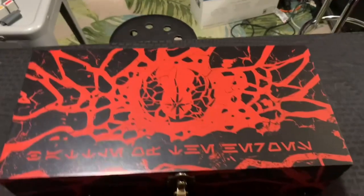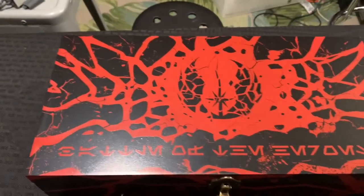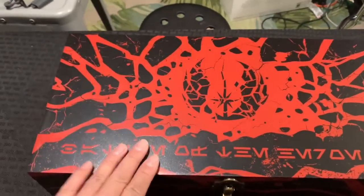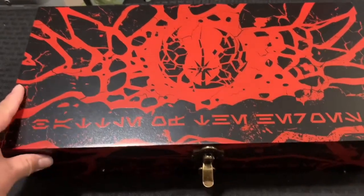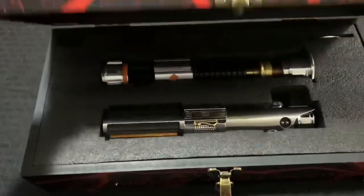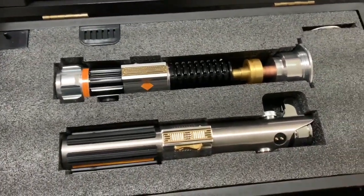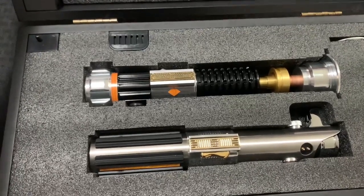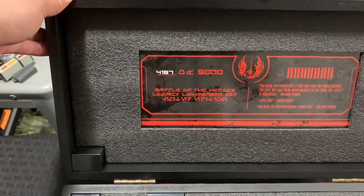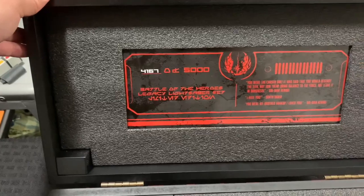Ooh, a little bit of a glare. But yep, here's the box. The wooden box, black and red. Sweet and simple, beautiful. Really sturdy, good quality. And let's open her up. It's so beautiful. I got 4,167 out of 5,000.